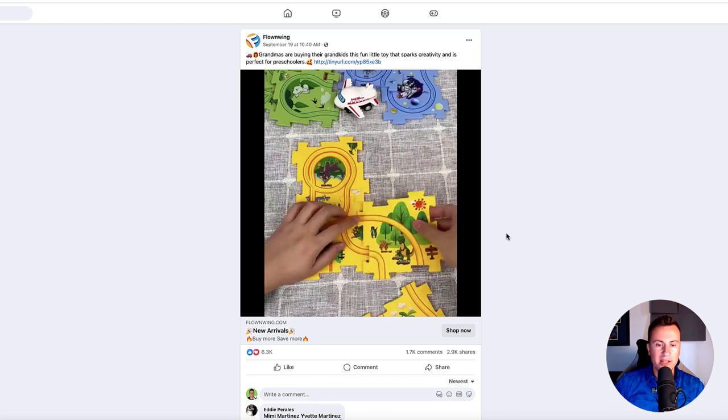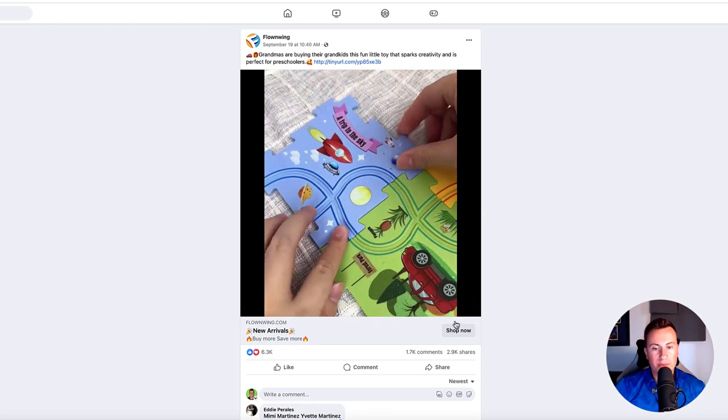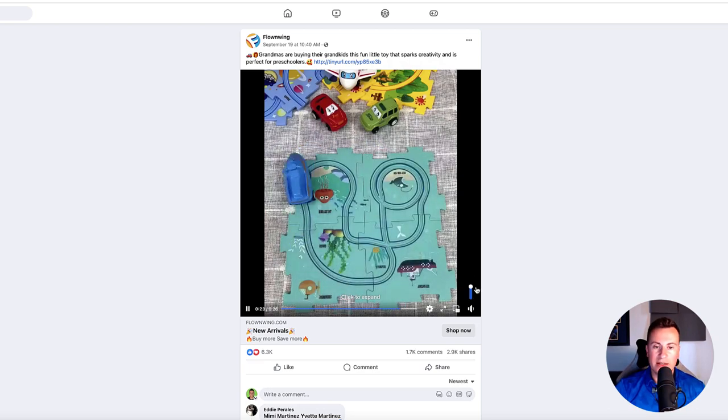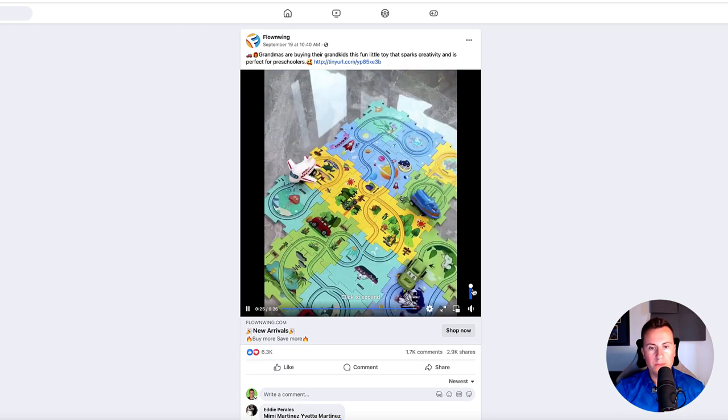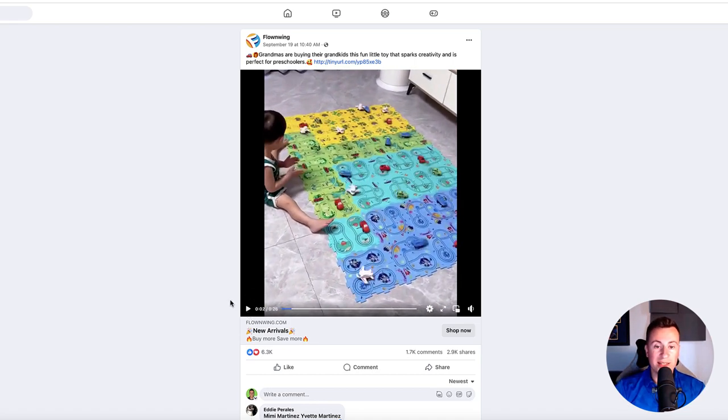Very easy, very straightforward, very simple. To me, it looks like supplier content, so it doesn't even look like they've gone to the extent of getting some UGC, meaning that not only is this product working, it's also a very easy one to get started with as well.